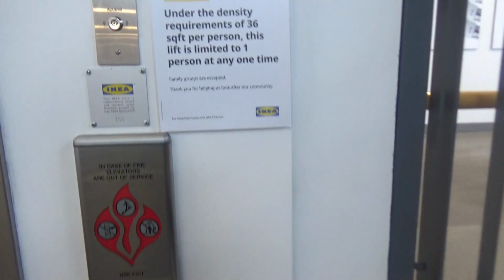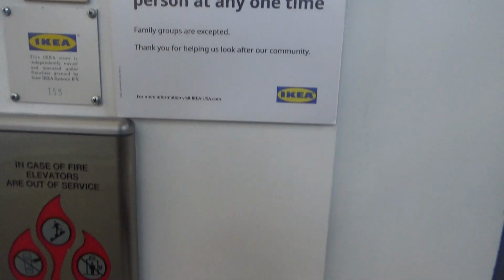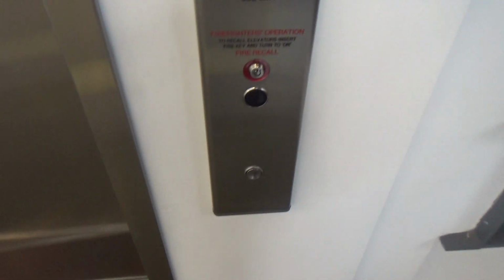This is the elevator at the IKEA store in Robinson Township, Pennsylvania. It's a Schindler. It used to be a Dover, but got modernized by Schindler 2 years ago. It's a Schindler.